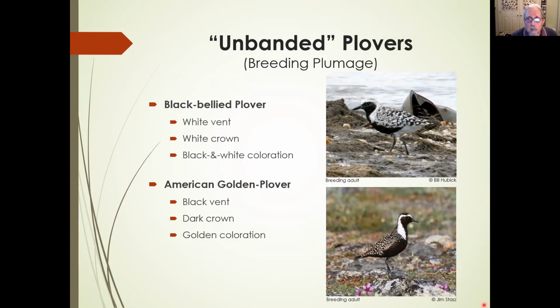When they're in breeding plumage, the things to notice: the vent color is white on a black-bellied, but it is black for an American golden plover. There's a white crown versus the black crown on the golden plover, and primarily black and white is what you're seeing. It's all black and white coloration versus this golden coloration that kind of glistens in the sunlight on a breeding adult.